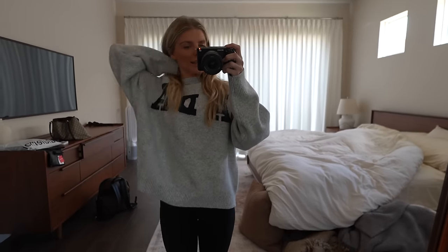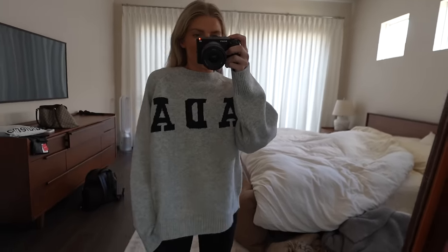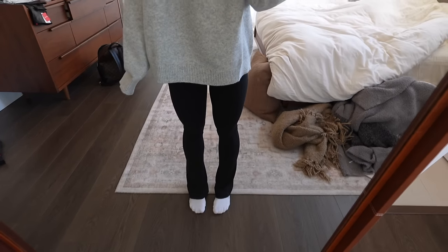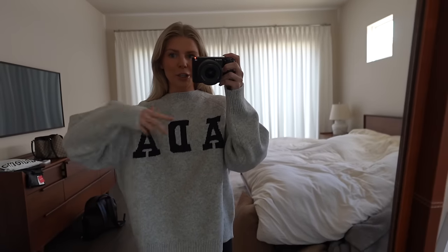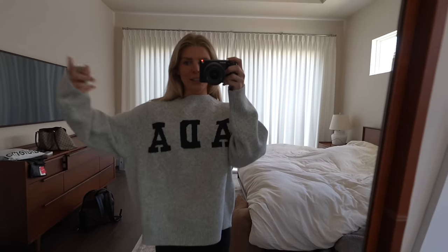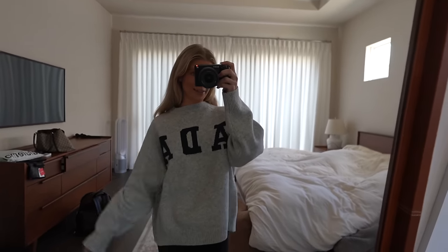Ignore that I have not made the bed yet today, but here's my outfit for today. It's this Adanola sweater and then my flared mini flares from Lululemon. I am so impressed with this sweater. It's thick, super cute, but it also feels as comfortable as a crew neck. I think this might be one of my new favorite sweater, loungewear type outfits.